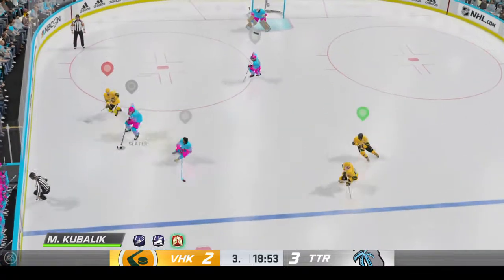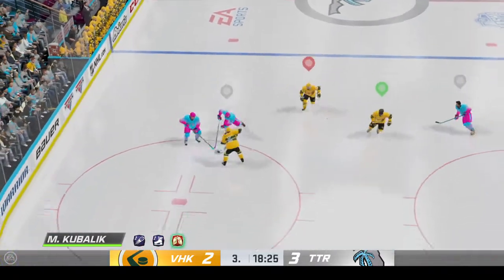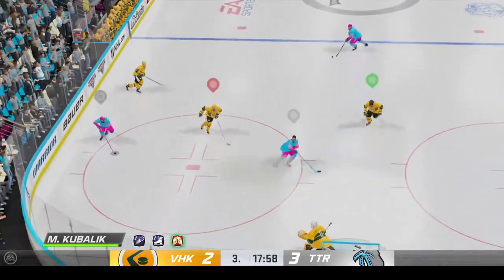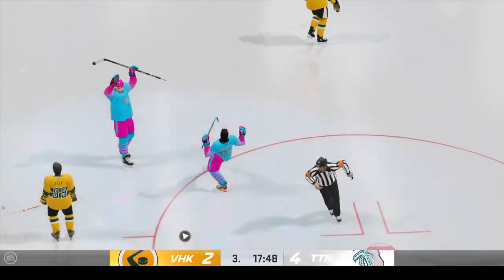Takes a tour out of the offensive end to find some space at center. Great defensive effort with the stick. Along the half wall with the puck. Puts it up front. He scores! He completes the hat trick.